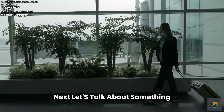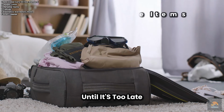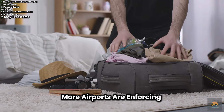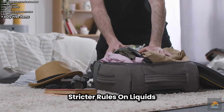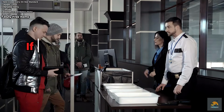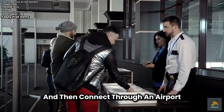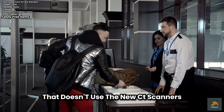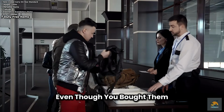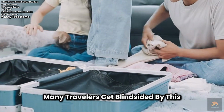Next, let's talk about something almost every traveler forgets until it's too late: duty-free items. In 2026, more airports are enforcing stricter rules on liquids purchased after security, especially during connecting flights. If you buy duty-free alcohol, perfume, or cosmetics, and then connect through an airport that doesn't use the new CT scanners, those items can actually be confiscated, even though you bought them inside the secure area. Many travelers get blindsided by this.